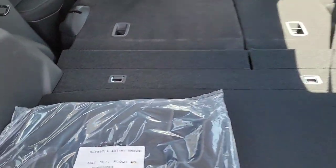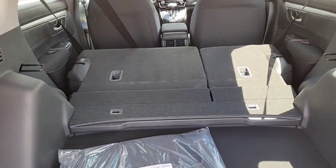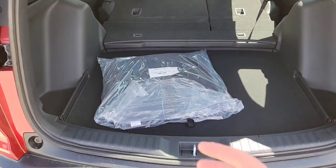Now let's say I need a little more height or anything from that point, let's pull this down. As you can see, there is a nice little lip, so you can adjust it as you see fit. It supports a good amount of weight.